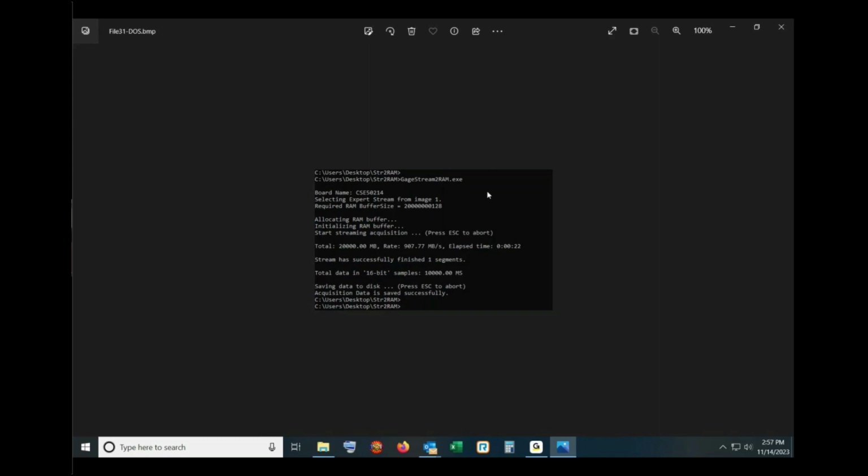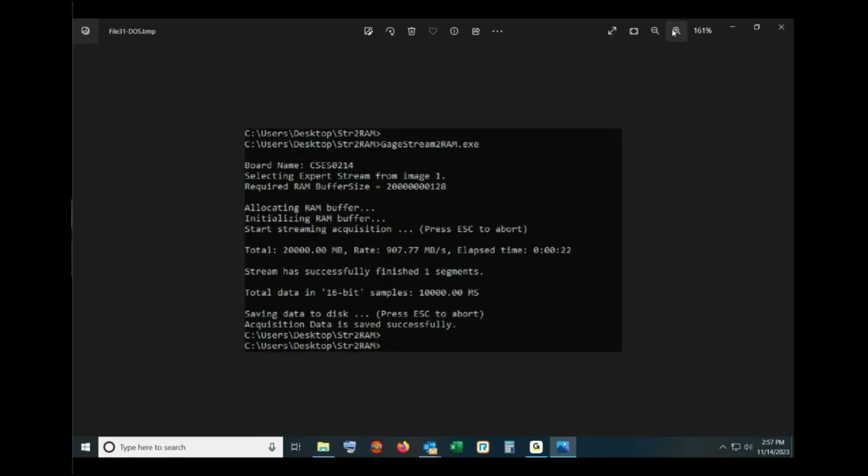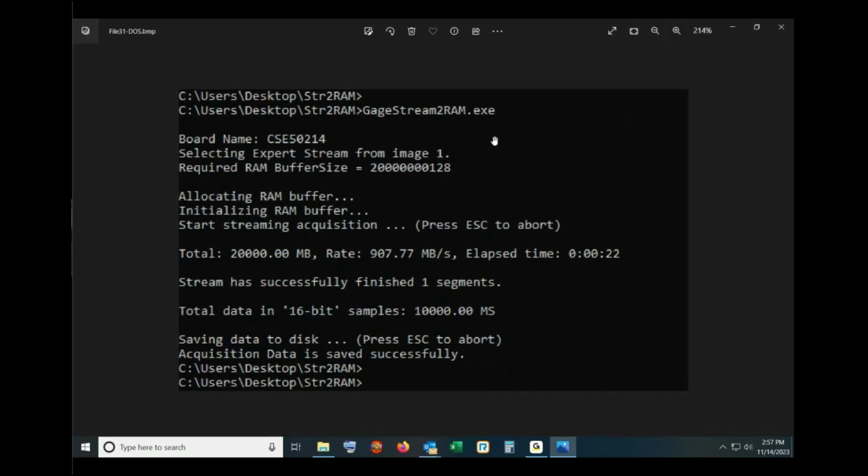So to do this, we've enlisted our C sample program, GaGe Stream to RAM. As you can see here, let me zoom in on this somewhat. It's a console application, meaning it doesn't have a GUI associated with it. All our sample programs are structured this way to keep them as absolutely simple as possible so that the customer who's going to build upon the sample program doesn't have to disentangle the GUI elements from the acquisition elements.